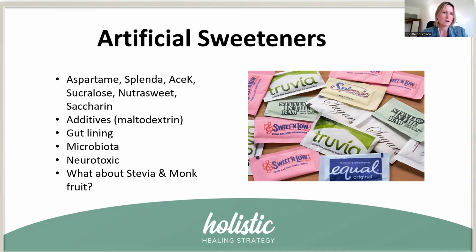That's why with something like Splenda, a lot of people report diarrhea and digestive upset from these sweeteners, and also neurological issues. Like you see written there, they're neurotoxic. And that is because of the gut-brain connection. We have feedback from the gut to the brain. So if you're wrecking the gut lining, causing inflammation in the gut lining, and then disturbing the natural microbiota, the microbiome, that's going to be a major issue.